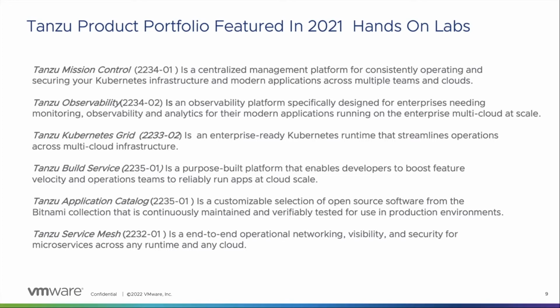There are a variety of other hands-on labs that feature various products within the portfolio. You might take a look today at the observability lab, or Tanzu Service Mesh, or perhaps the Build Service. I won't read through all of these, but provide this as information for you.